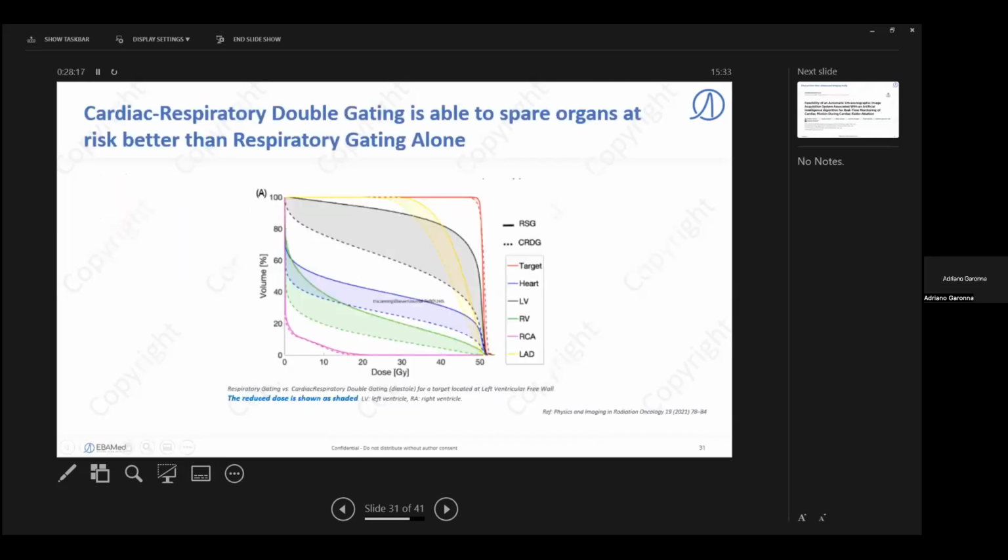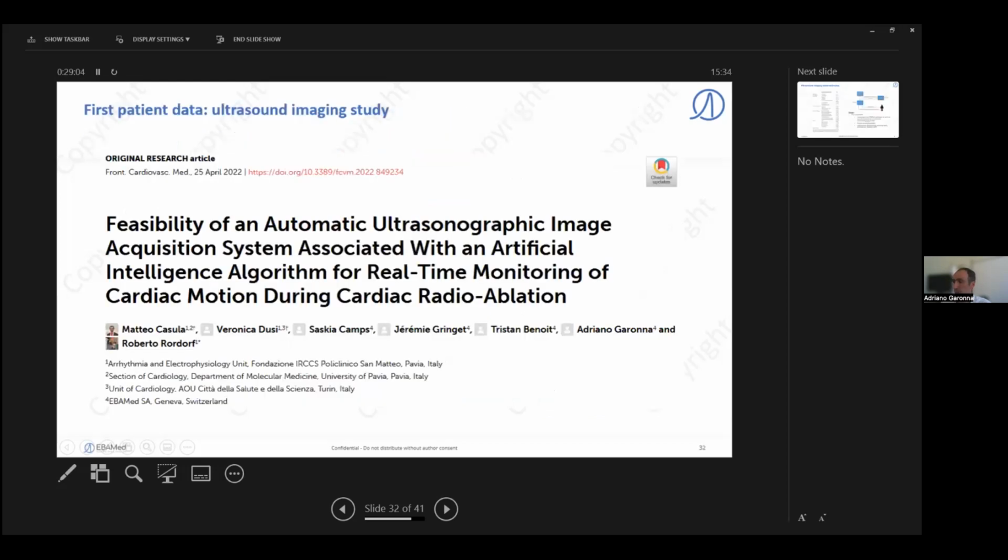This is the same study with the same results shown in a graphical format. You see a DVH curve. I guess you addressed DVH curves during the course of these trainings. The dotted curve is cardiac plus respiratory gating, and the not dotted one is only respiratory. So you see here that for all the tissues apart from one coronary artery, the dotted line is significantly towards the left of the curve. This means that you're sparing volume and dose considerably by using cardiac gating.